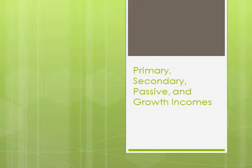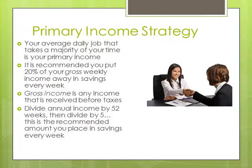So one of my favorite parts of financial literacy is the growth strategy, or the salary strategy, which would probably be more of an accurate title. And this is the concept of putting together a primary, secondary, passive, and growth income to really maximize your bank account and your savings. So what we're going to start with is the essential primary income strategy.